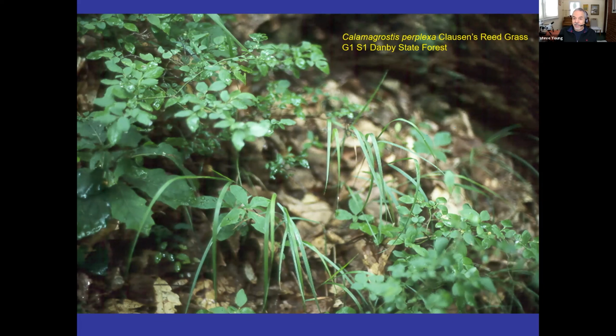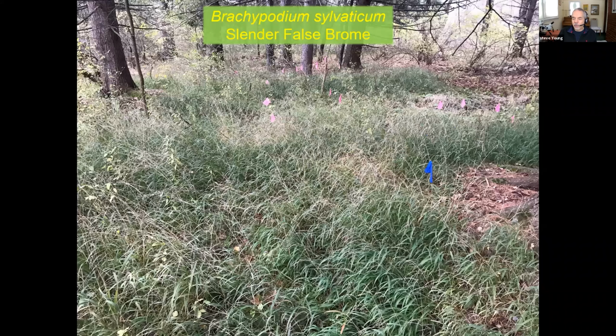Another very rare plant in the Finger Lakes is Clausen's reedgrass, Calamagrostis perplexa. The taxonomy was kind of perplexing for this grass. This occurs at Danby State Forest, south of Ithaca. It's a G1, again, S1. This is actually the only population in the whole world for this grass. So we like to make sure that the threats are low for this plant, but we do have concerns about slender false brome, Brachypodium sylvaticum, getting in. It is in Danby State Forest, so we're concerned about this grass overtaking areas where that Calamagrostis is growing. So we're always on the lookout, mapping where that grass is and seeing how close it is coming to Clausen's reedgrass.